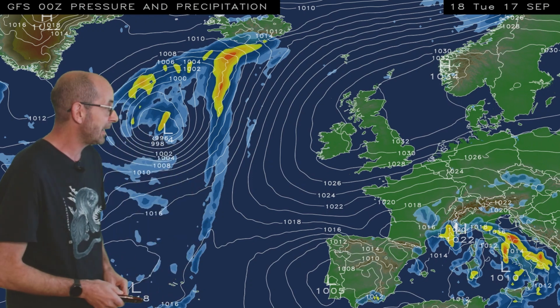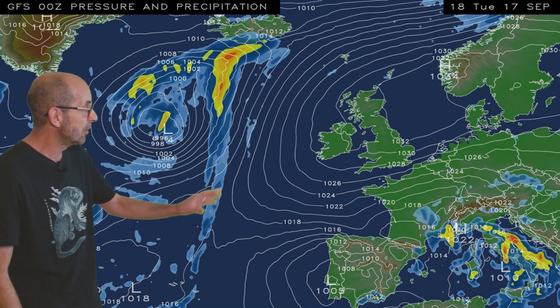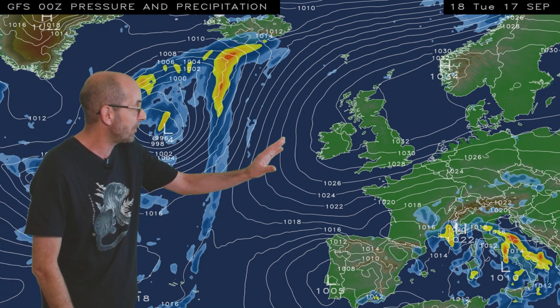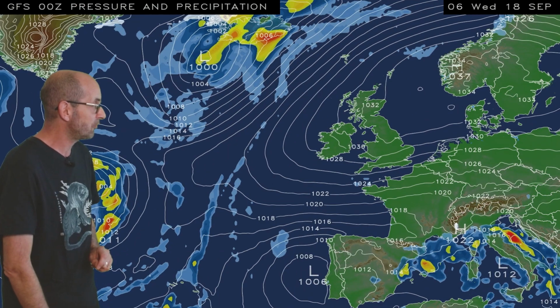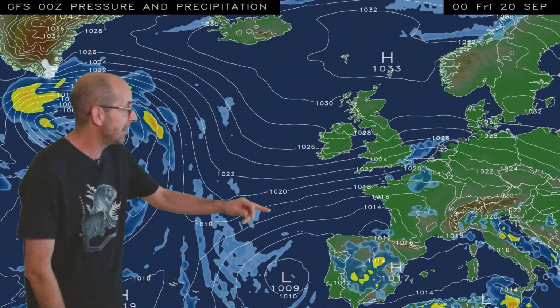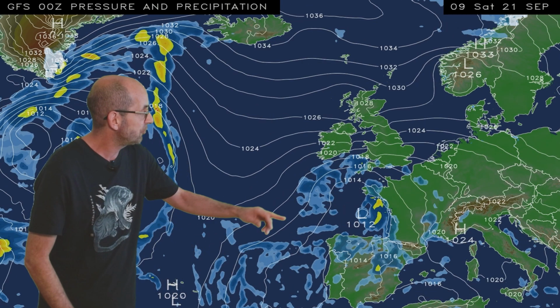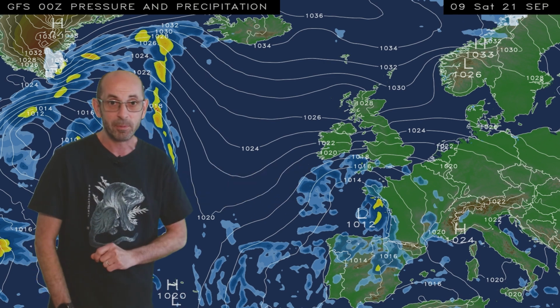And at the outset, Tuesday the 17th, 18 GMT, what we see is a big area of high pressure bringing settled weather to all areas. As I run this, not much changes in the short term, it stays fine, but then through Friday and into the weekend, pressure begins to fall in the south. Showery rain starts to become a risk.